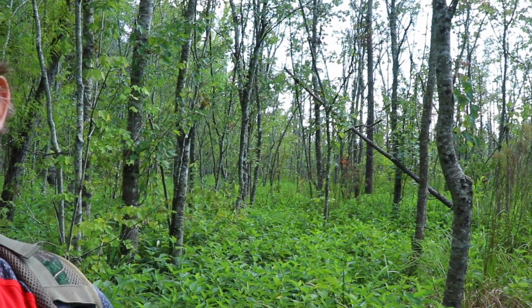Alright guys, I'm back here on public land again. I planted this spot a couple years. It's about an hour away from home. But anyways, you can kind of tell it's a swamp behind me. And it's not too deep, so that's good. So I should be able to get back there pretty well.